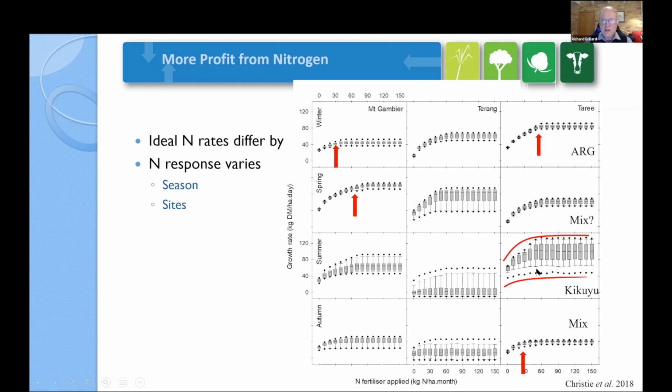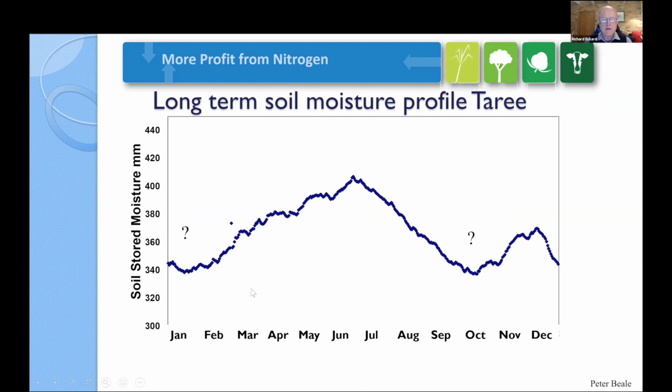The other thing to look at here is the summer period in Tauri, for example. And you can see this high variance between the best response and worst response. I guess that's just a reflection of a rain-fed system where soil moisture plays a big role, and you can get years where you have east coast lows and you get years where it's a lot drier. And so the ideal rate of nitrogen probably doesn't change as much, but the amount of return you can get from that summer Kaikyu can vary quite a lot. I guess those are the points I wanted to make on that.